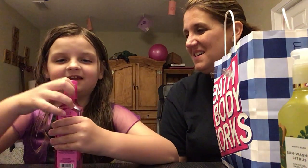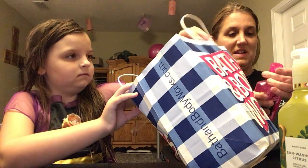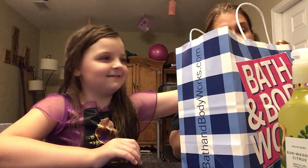Waikiki Beach Coconut. It has a pink bottle, which I love. It's actually like a 10 out of 10. That does smell good. Coconut jasmine. This next one, I'm actually really excited to try. It's the Strawberry Pound Cake. I thought you would like that one. I ordered that just for you. It actually smells more like cake than strawberries. This next one, I'm definitely going to use.